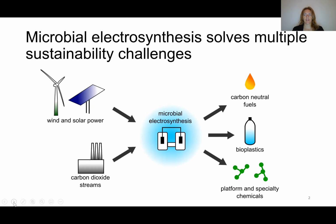This project is motivated by our desire to develop a technology called microbial electrosynthesis. This is a technology wherein we would use wind and solar power to provide the energy and reducing power to reduce carbon dioxide to carbon neutral fuels, bioplastics, and chemicals. And we're really excited about this technology because it can simultaneously solve multiple different sustainability challenges. For example, this is a way that we can store power that's generated from intermittent sources like wind and solar and put it into a long-term storage format like diesel or jet fuel.